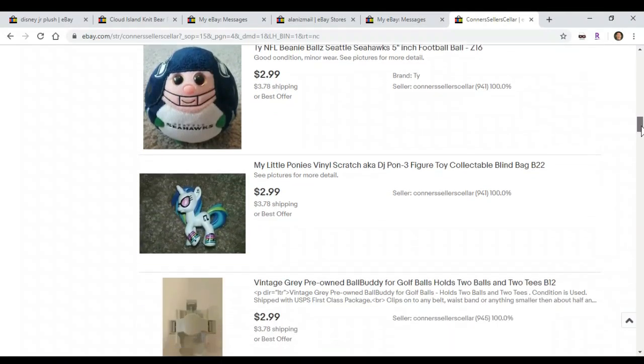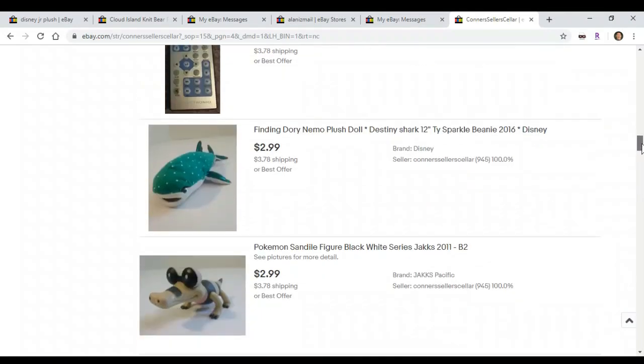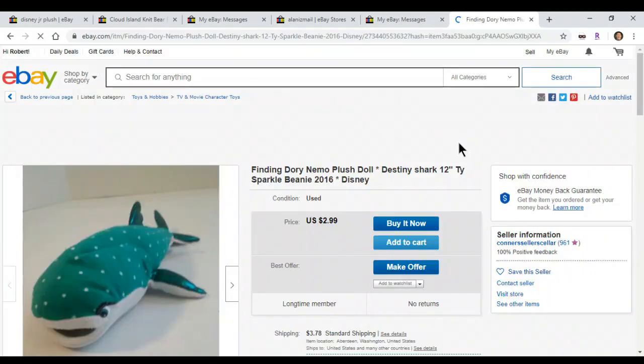Frozen. I got a lot of Frozen. Seahawks. Yeah, I got that. Finding Dory. It's a 12-inch Sparkle Beanie. Why not? I know I'm going to get $12 out of that.